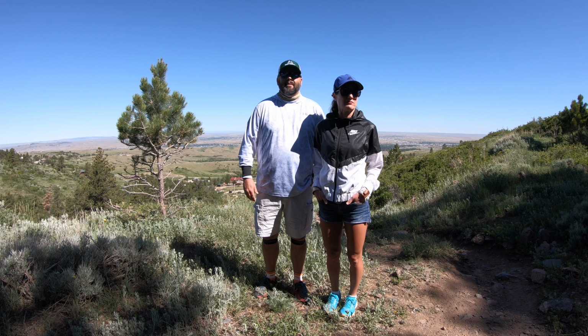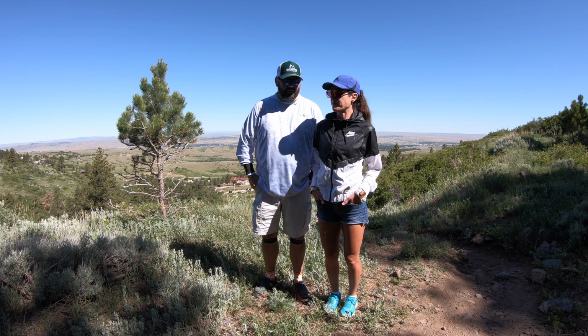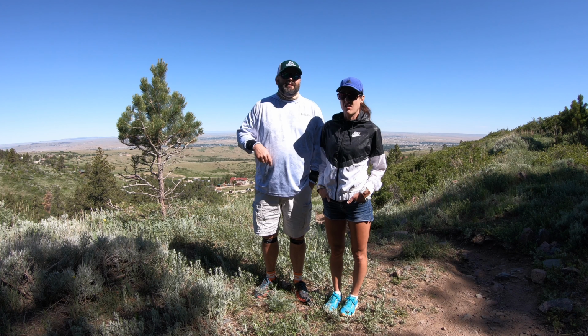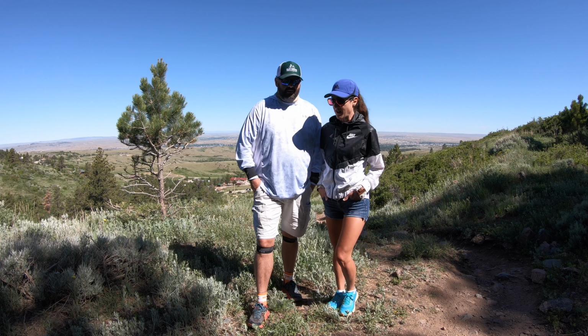First half goes up quite a bit, about 1,000 feet in elevation gain. Pretty steep the first half mile. We go clockwise to get the steep part out of the way first, because I'd rather go up real steep than come down real steep.